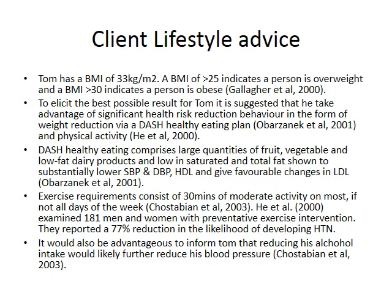A DASH healthy eating plan comprises fruit, vegetables, and low-fat dairy products and is low in saturated and total fat. It substantially lowers systolic blood pressure, diastolic blood pressure, high-density lipoprotein level, and gives favorable changes in low-density lipoprotein levels. Exercise requirements consist of 30 minutes of moderate activities on most, if not all, days of the week.